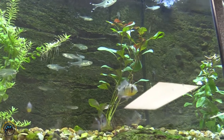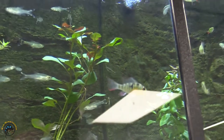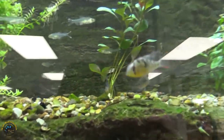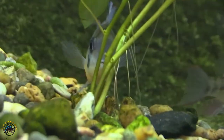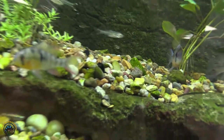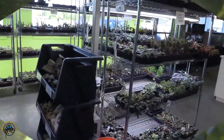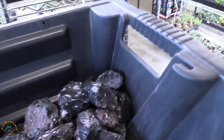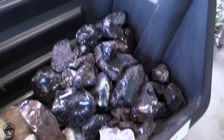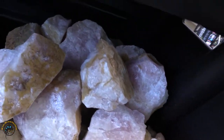I got four more Bolivians in. The ruby crowns? Ruby clowns, yeah. Ruby clown, my bad. Oh, those big ones back there. I didn't even see those. Wow. The little guys are up here, but big guys are back there. And then over here, we've got all the beautiful obsidian put up by Miss Bella. And then down here is the rose quartz. Very pink.